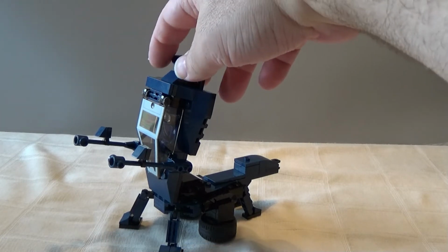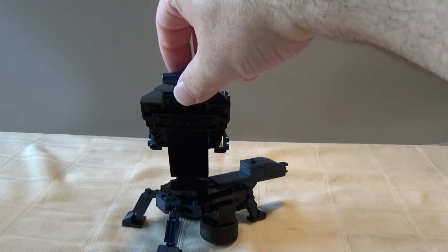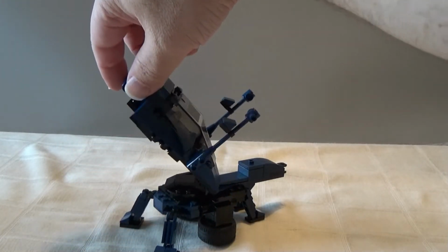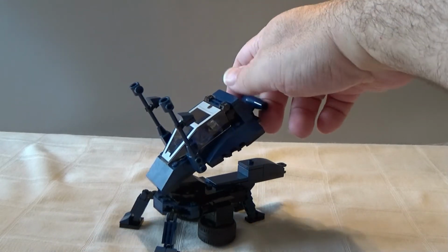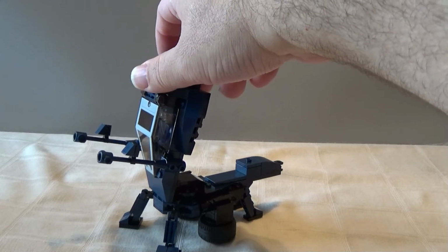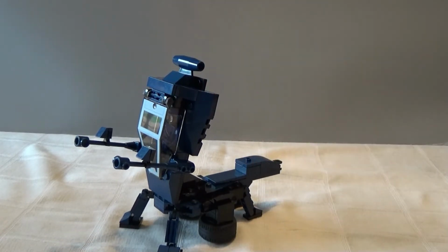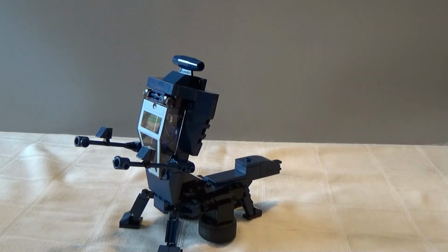And yes, if anybody's interested, it is on a turntable. We just have to lean it back a little bit. Just a little bit now. And it will clear the entire unit. 360-degree turn. The only thing you got to worry about is it catching on this tile back here. But that also helps hold the unit together, so it's an essential piece.